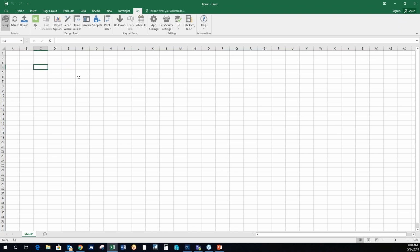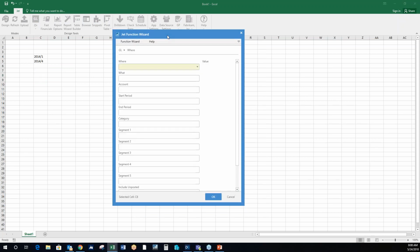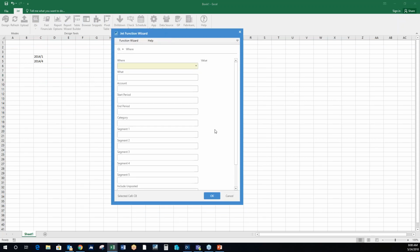What the GL function does is it really just gives me access to fast financials. So let me pop down here. And this is not including any of the training videos online. After I build this report, I'm going to show you where those training videos are. I'm going to show you how to download the software, what versions it's compatible with, all that good stuff. But this is a report I get asked for pretty often.